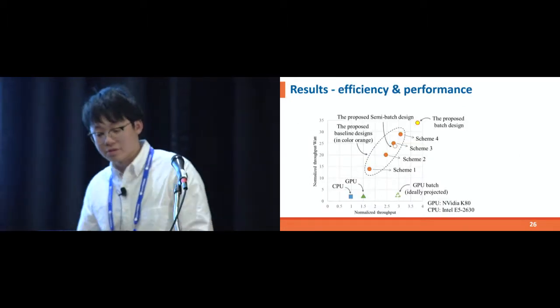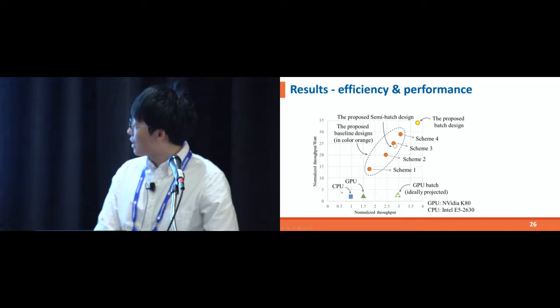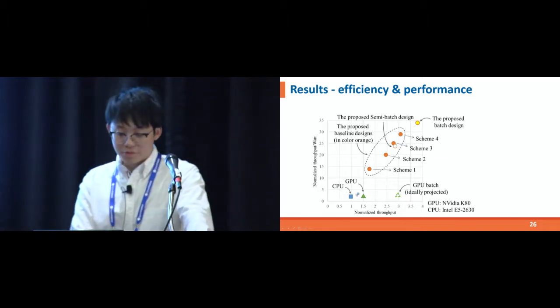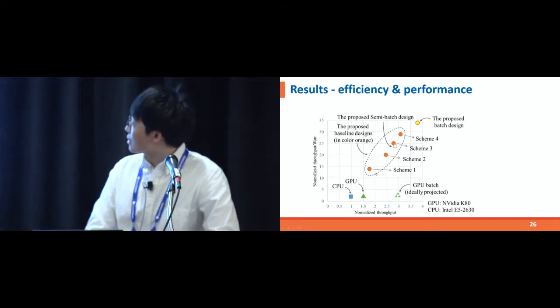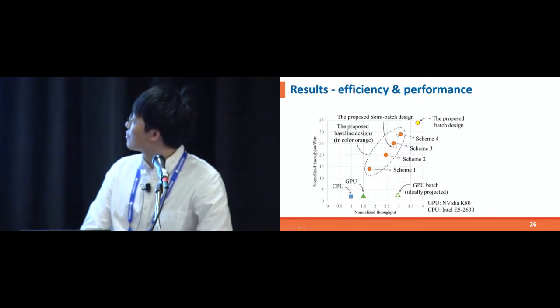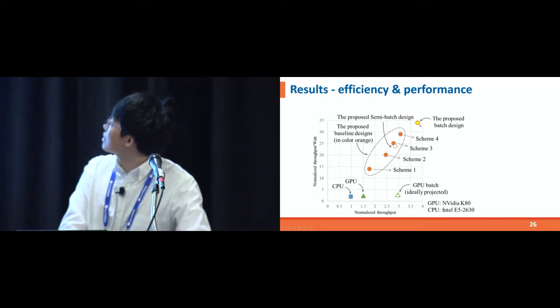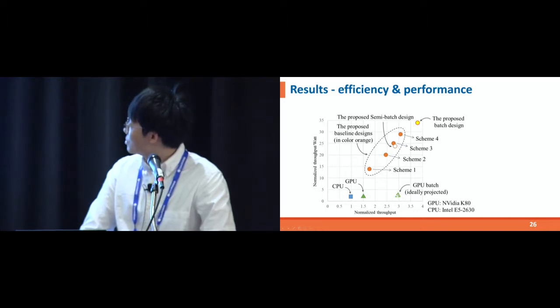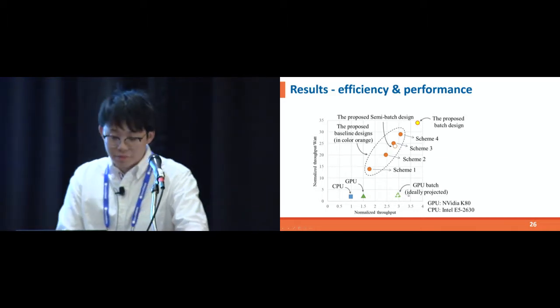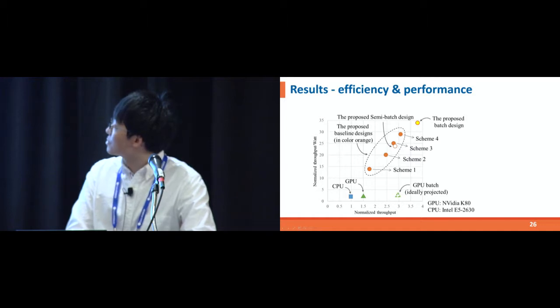So in summary, we also compare to the CPU and GPU design. These two designs are using batch one, which means only one image coming from outside and generating one sentence. And the four orange dots here are the baseline, and the white dot here is the semi-batch, while the yellow dot here represents the batch design. So we compare the batch design and the ideal batch 2 design of the GPU. We can see there is a huge improvement in terms of the efficiency here. It is the normalized throughput per watt.